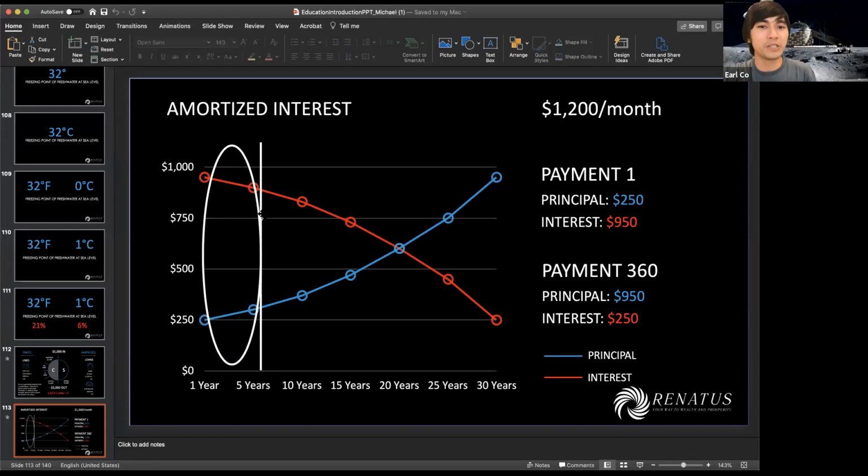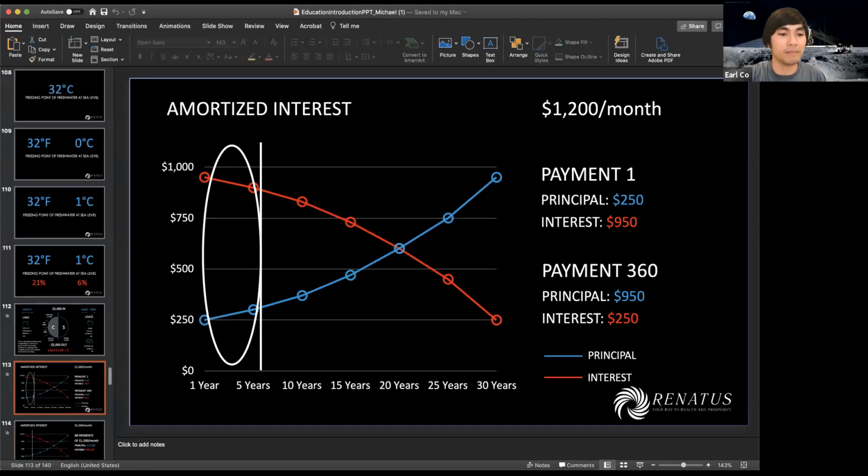The majority of your first 5 years are interest. Not interest only, but they're amortized interest for the entire 30 years, but you didn't even get that far. Now, if you're too late into it, like 10 years in, 15 years in, you already paid the majority of the interest. The rest of this is basically principal.